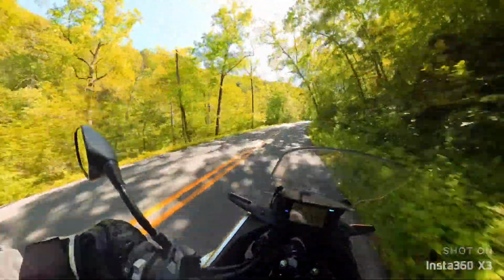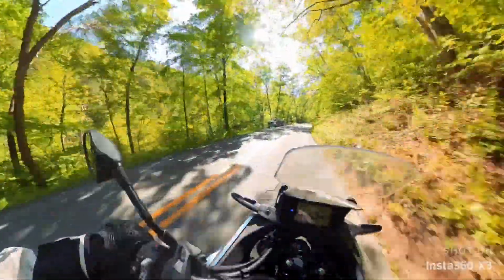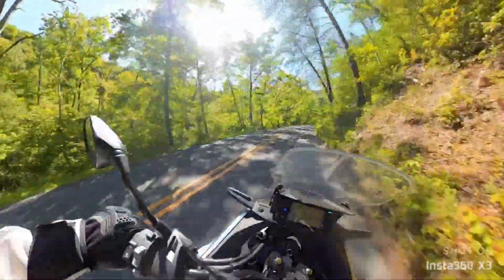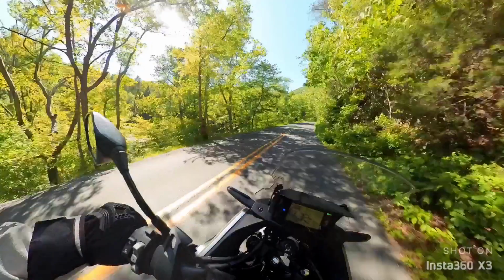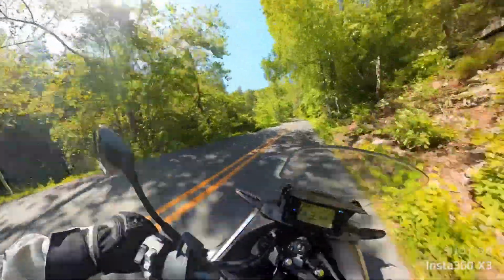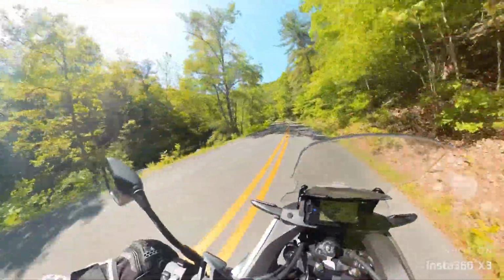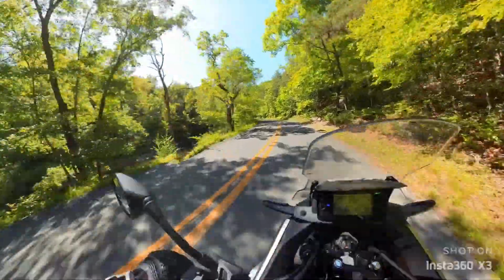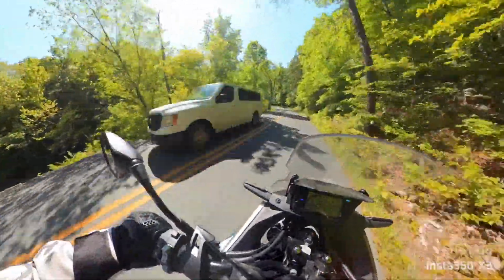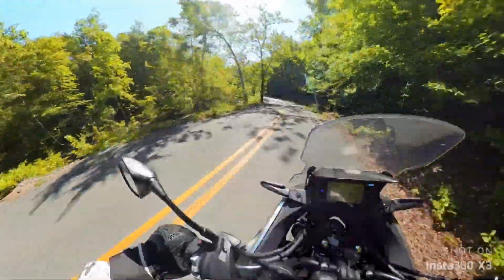All growed up now, man. Came through here a couple months back in the wintertime, getting that first ride in through the valley since October. It was pretty cold, but I didn't care. I needed to get out there and ride. And there you go. You can see some people down there now, swimming, fishing, doing whatever. Pretty popular spot right there amongst the locals. That creek feels good today.